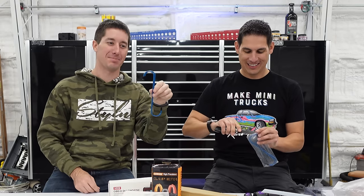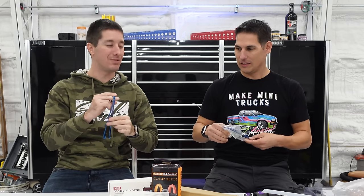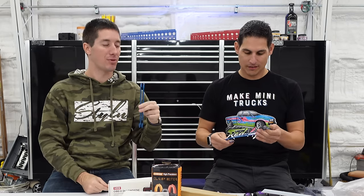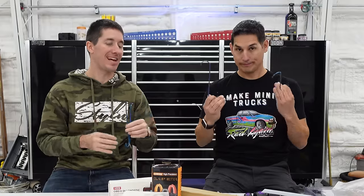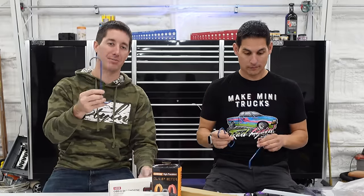Anyway, these are brake caliper hangers, something that everybody needs in their shop, and they were really, really cheap. When you're working on your brakes or suspension, you get the caliper off and then you don't want to hang it by the hose. Throw this on there, hook the caliper on it, and you're good to go.